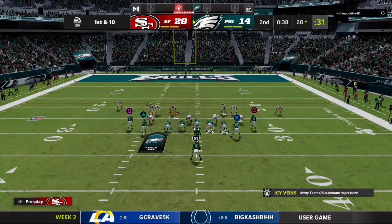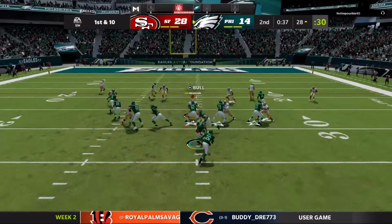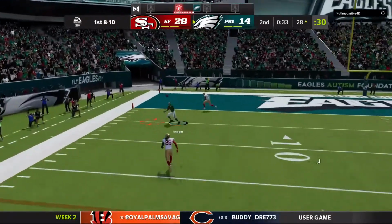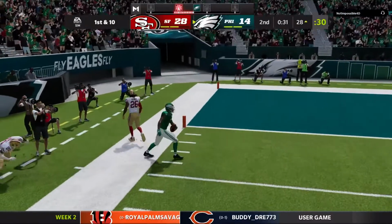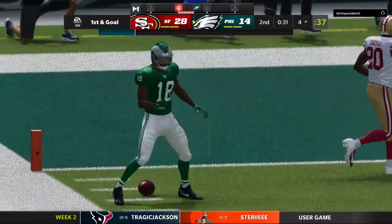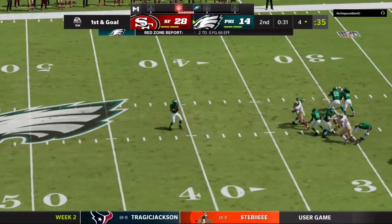And you know what a lot of teams do when they decide to throw a post route? Because it's a little bit longer developing play, they max protect. Bring everyone in, keep the tight end in, an extra back to make sure the quarterback has time to deliver the football. Call that a very strong gain of 24.